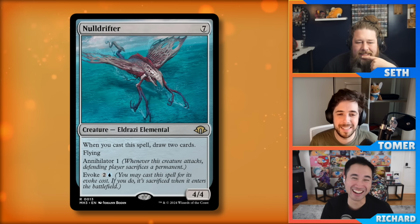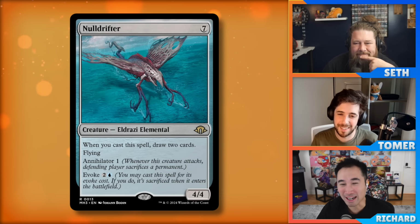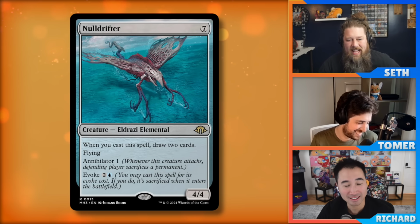So you have to buy the new Eldrazi Devoid Wizards Precon, which is 5-color Devoid Eldrazi, and then you could run Nulldrifter in there. Very good job confusing everyone. Buy our main set, Commander players. Really, I would put it at a B, I think.